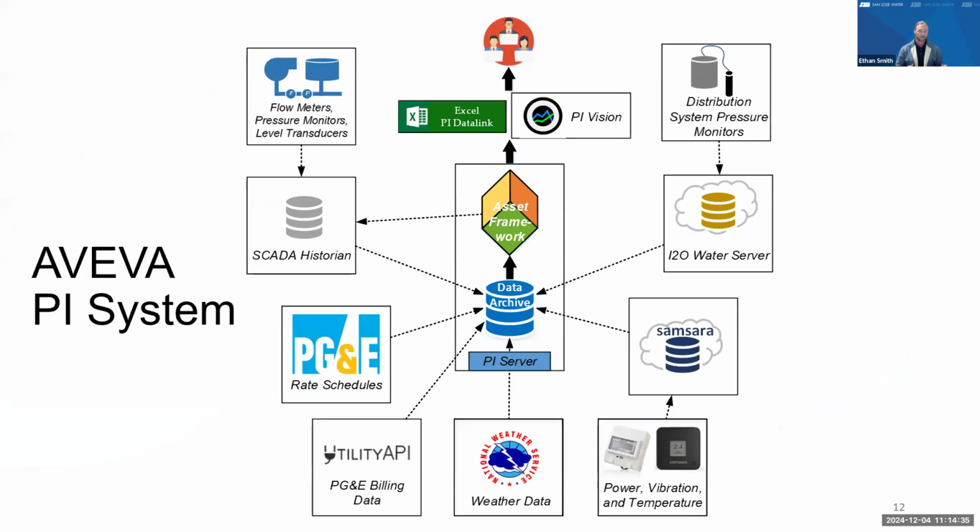Here's an overview of the architectural configuration. There are API connections that we're able to use to pull in all these different data streams from different databases that are in the cloud. And we have a custom AVEVA adapter that connects directly to our SCADA so we can send data back and forth securely. And essentially all these data streams are integrated into a single archive.